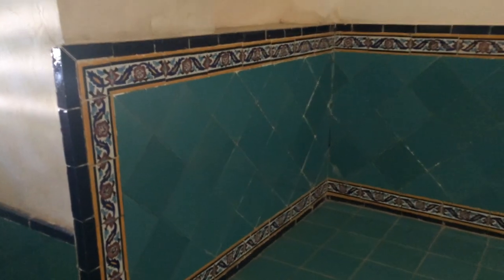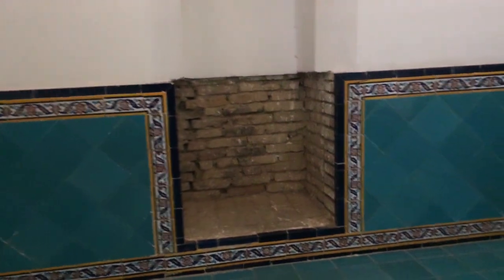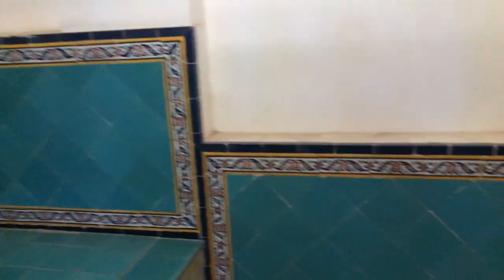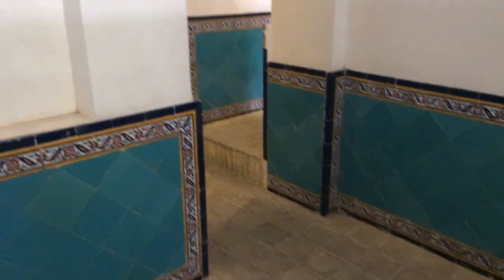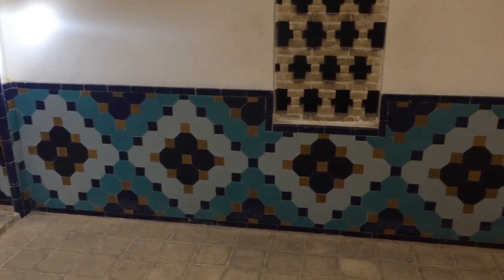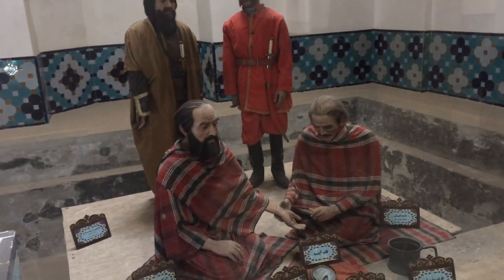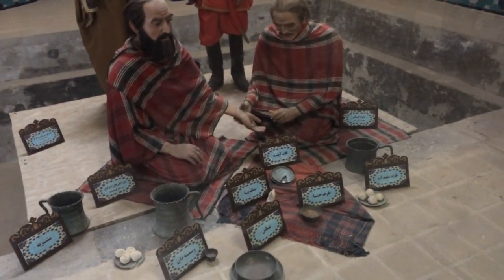There is a bathroom which was used during that time and decorated with unique tiles and built with strong materials to keep the basement of the structure durable and insulated against moisture. Aside from that, this building is famous as the assassination place of the Iranian chancellor known as Amir Kabir, who was murdered by the Qajar king's ordinance. There are some statues in this bathroom that show the assassination scene.